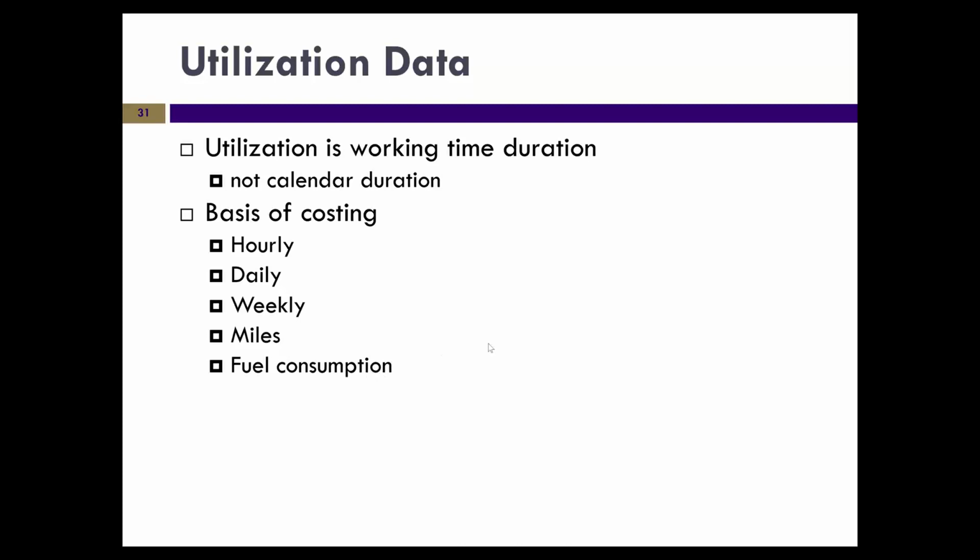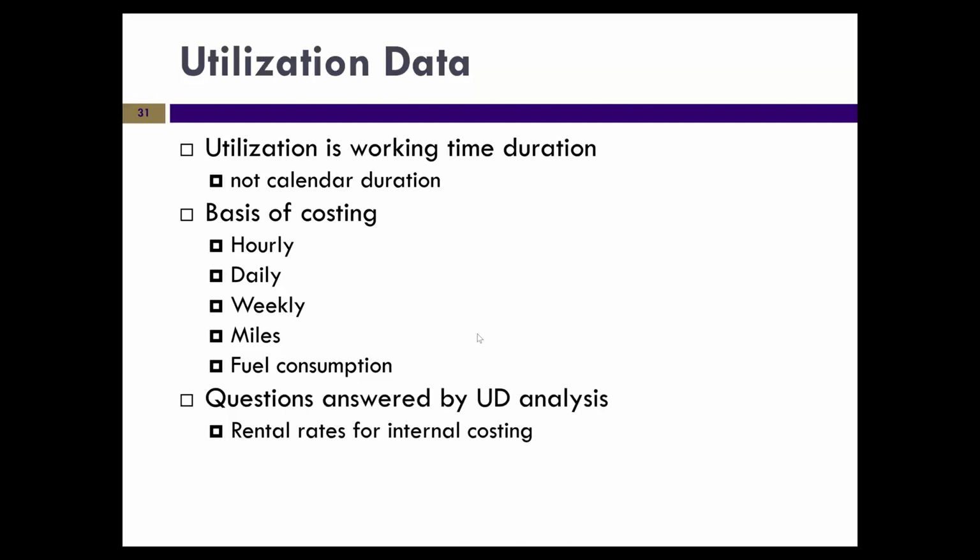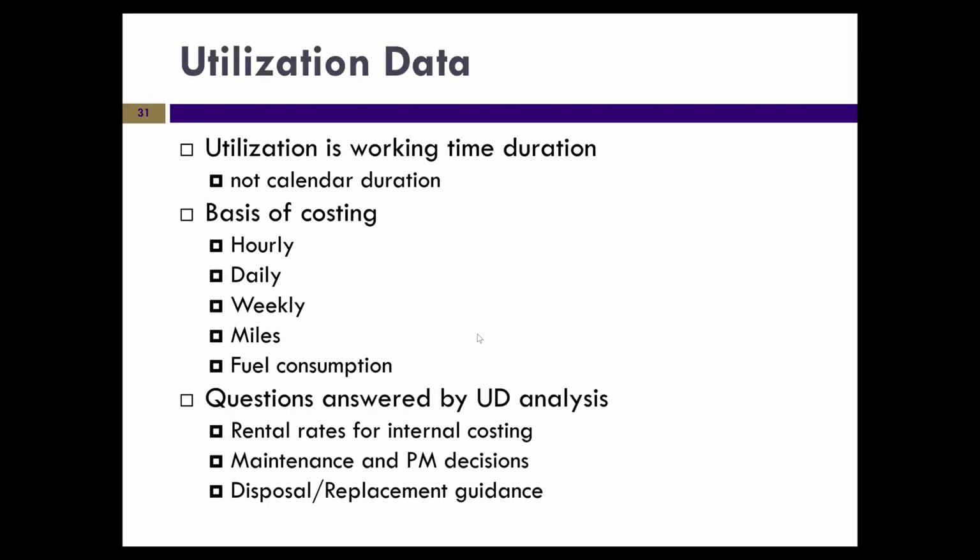They'll also watch fuel consumption. And we can answer a lot of questions by doing utilization data analysis. One is we can figure out what we should be charging in our individual companies. Are we doing the proper amount of maintenance? Are we doing proper project management? In other words, are our project managers hoarding vehicles and burning up costs when they could be releasing them back to the fleet?